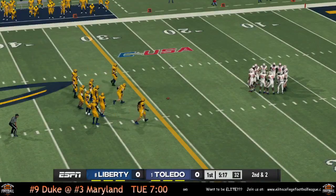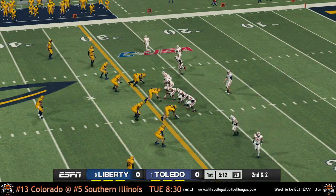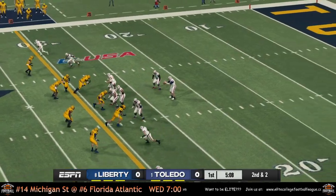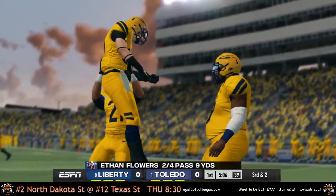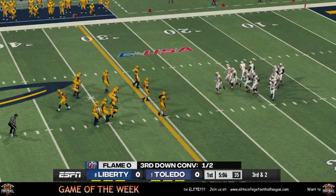So it's second down and about 2 yards to go. They'll spread the field with five wide. Fires to his tight end, nothing doing. Number 82, the intended receiver on the play. That'll bring up third and two.